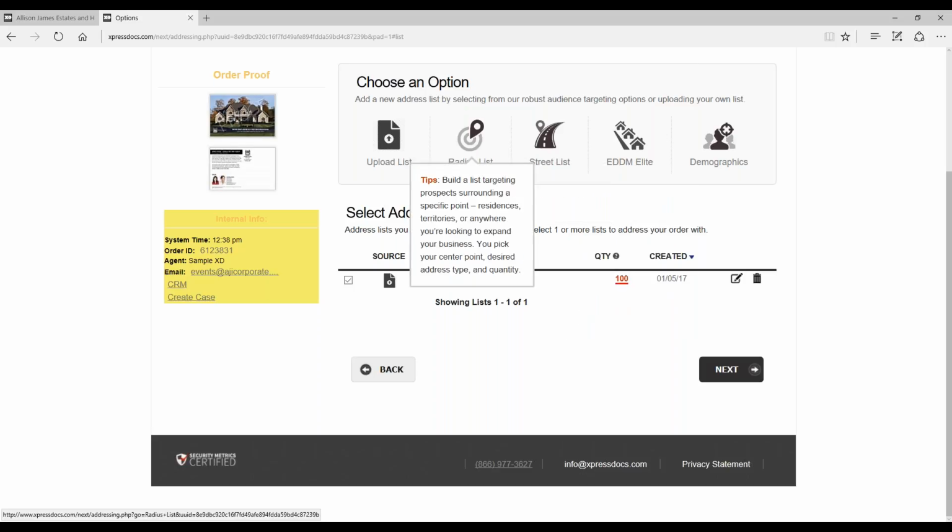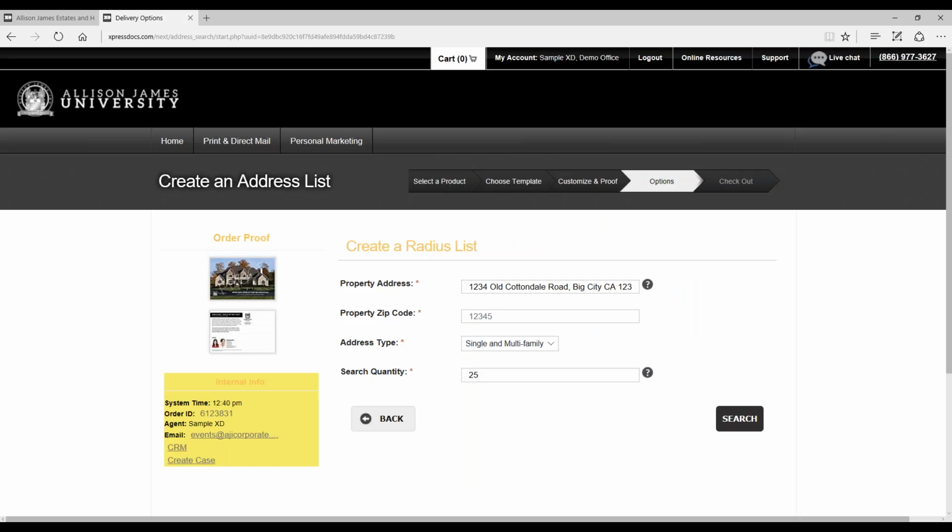A radius list and a street list are probably the two most common types that we see. A radius list, if you select that, will default to whatever the property address is that you're using on the postcard. Let's do a quick example. I'm actually going to use our office address here in Fort Worth.